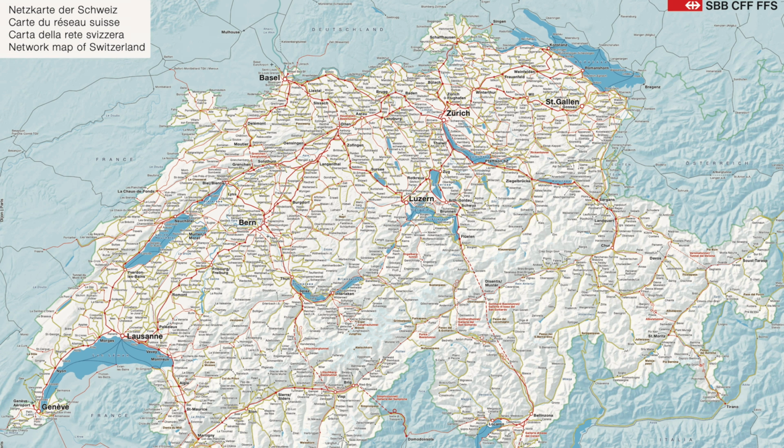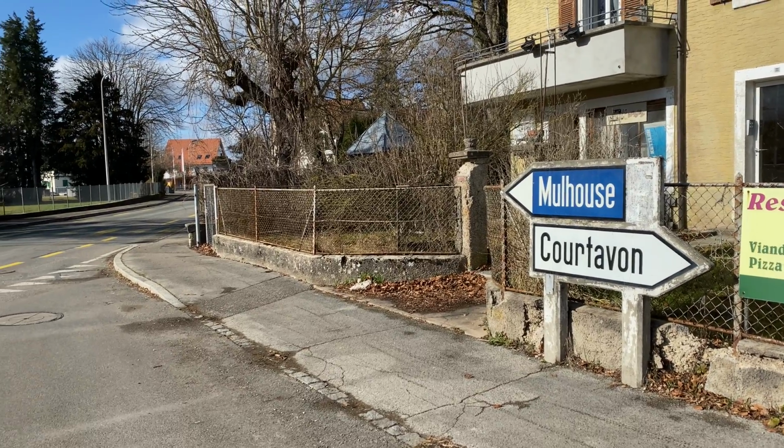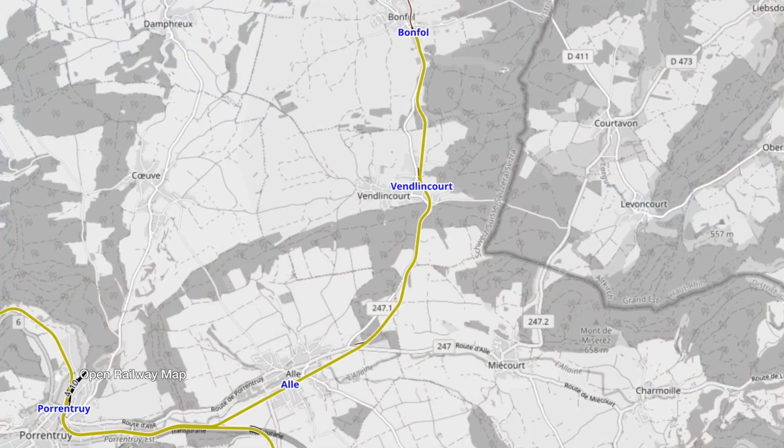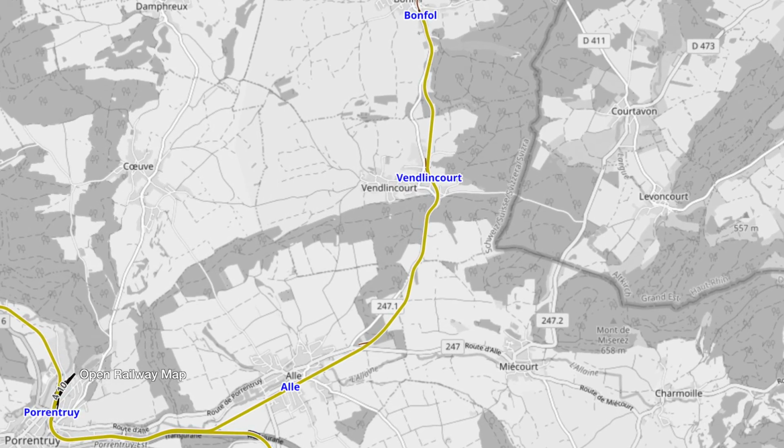Today, we are in the Jura area of the canton of Jura in Switzerland. The region is secluded from the rest of Switzerland by the Jura mountains, and geographically as well as culturally close to France. Here, the Chemins de fer du Jura operate a short branch line from Porrentruy to Bonfol.